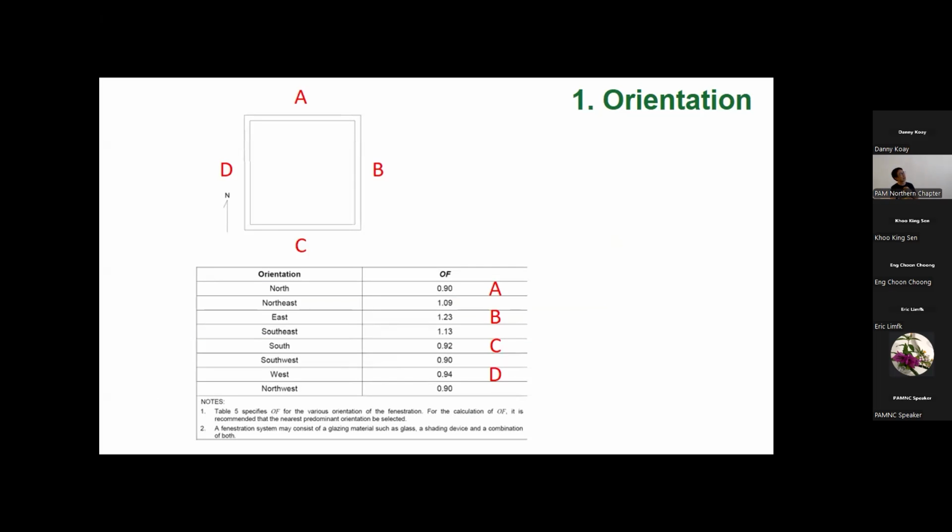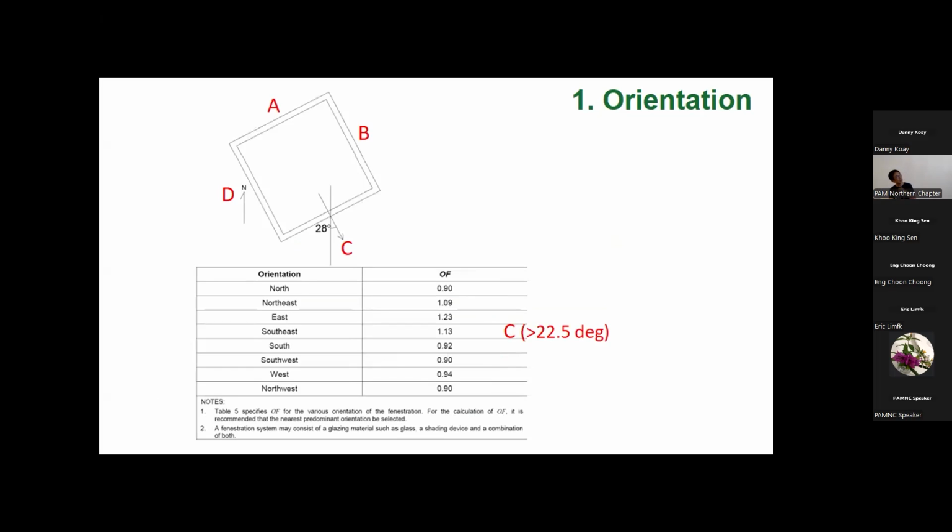If it's directly north, counting, no issue. But if it's tilted, we base it on 22.5 degrees: northwest, northwest by west, northeast by east, kind of thing. So whichever is closer. I'm not going to go through all of it.